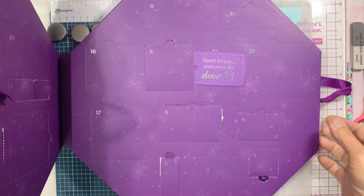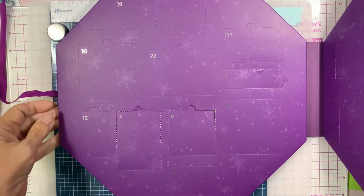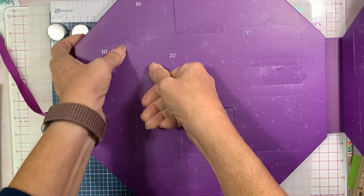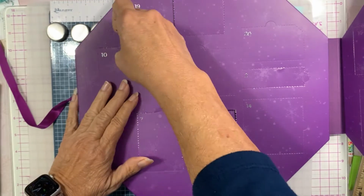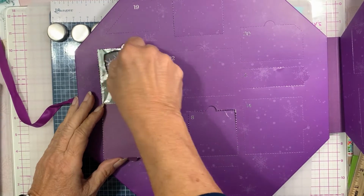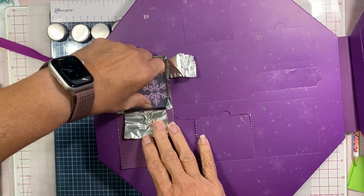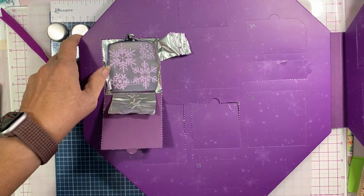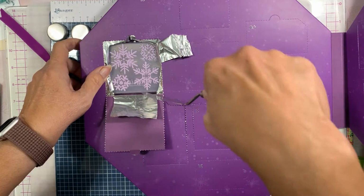So let's see what we'll find behind door number 10. Here it is. And it's a big one. So let's see what we've got. It's very big. Oh, it's an embossing folder. Boy, it barely fits in there. All right, we may need some assistance here. Boy, that is in there tight. Bear with me.